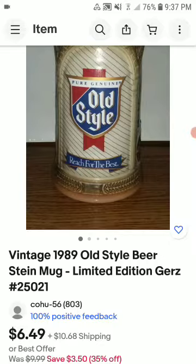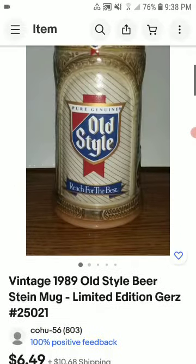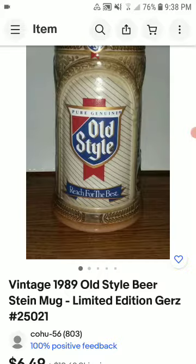I have 1, 2, 3, 4, 5, 6. So I have 6 different listings of beer mugs to sell. No, I have 7 total because I have 2 more on this listing. But yeah, 7 more to go. And I might still pick these up because they're easy to ship, and they're pretty decent. They're pretty easy listers, but they take a long time to sell. And I mean long.